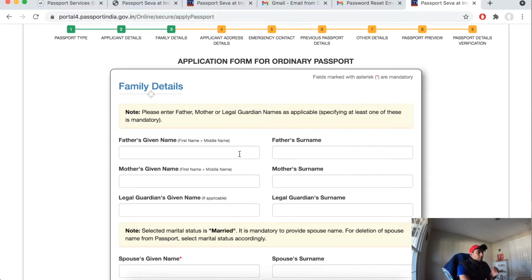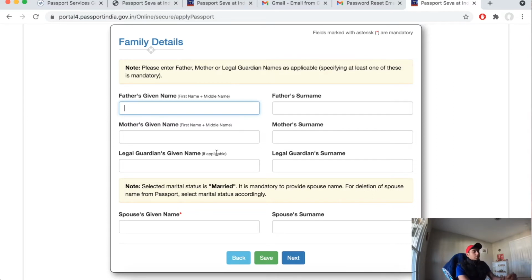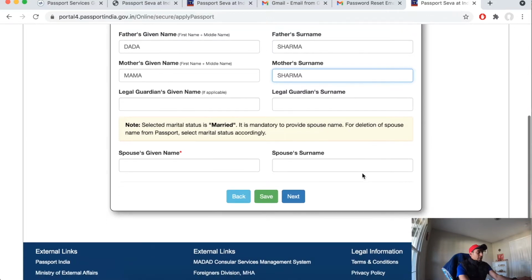Make sure you give your parents' information exactly as it was in your previous passport. Don't make any spelling mistakes, otherwise you're just going to have to redo it, or if they send something, you might have to send some additional documentation. Legal guardian, if you have one, you can otherwise leave it blank. If you said married in your previous screen, you can always enter your spouse's given name. When you get a reissuance, this is super valuable because you have your spouse's name added if you weren't married in case of your previous passport. So make sure you give your correct spouse's name based on her passport details.